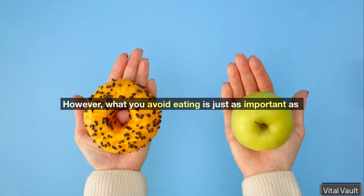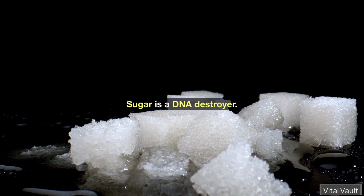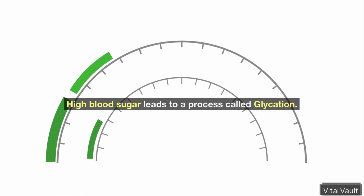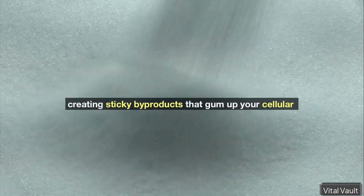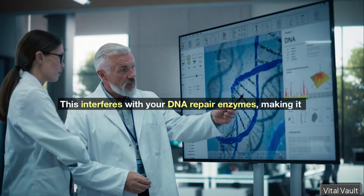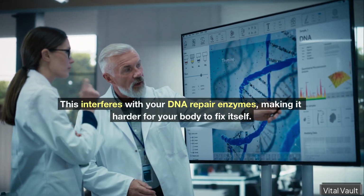However, what you avoid eating is just as important as what you do eat. Sugar is a DNA destroyer. High blood sugar leads to a process called glycation. This is where sugar molecules bond to proteins and fats, creating sticky byproducts that gum up your cellular machinery. This interferes with your DNA repair enzymes, making it harder for your body to fix itself.